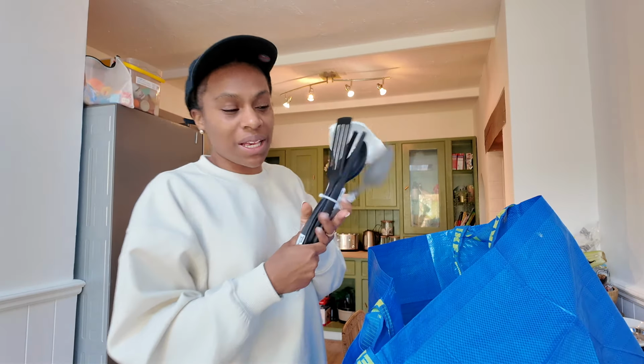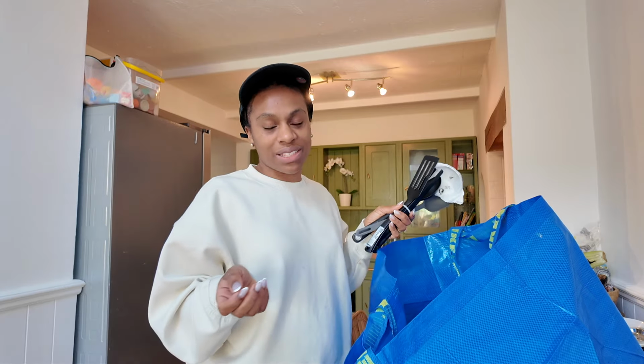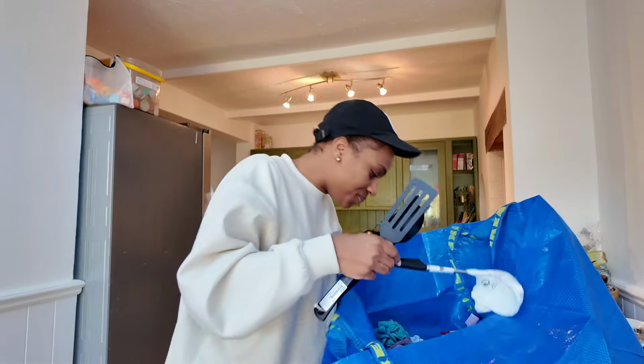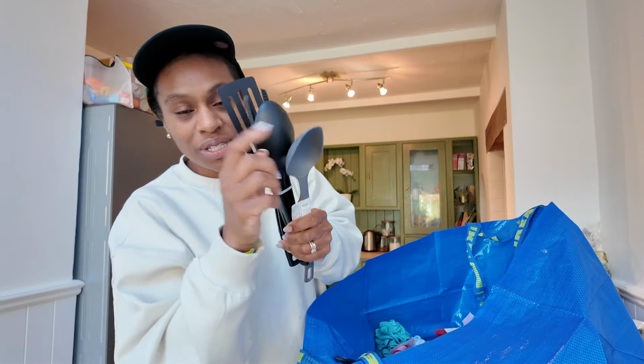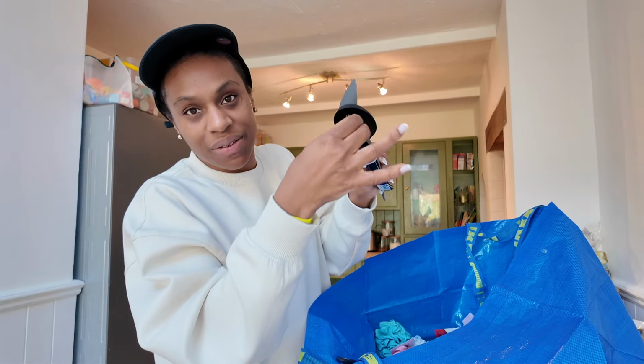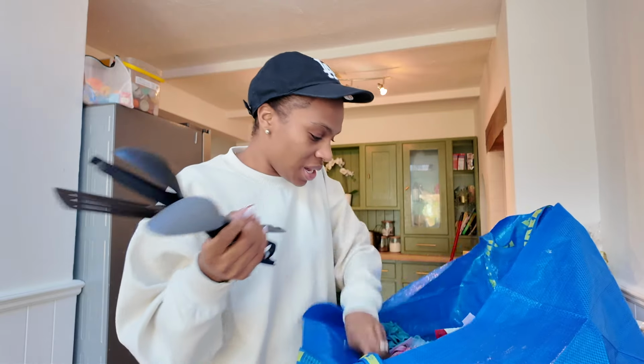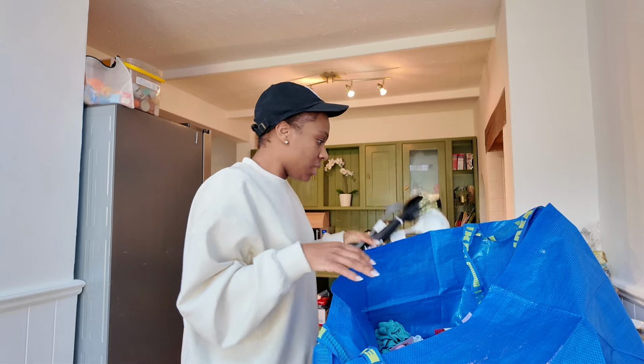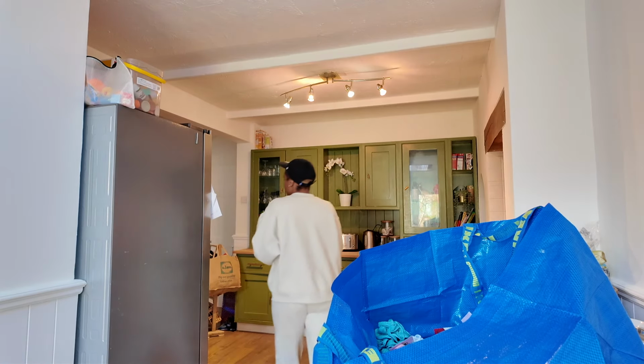I bought these because every time I spend in the house for a gathering, I never have enough serving spoons. So I bought two more serving spoons, a spatula, and then something to pick up the fish. We've got fish tomorrow. And I bought a spoon for the soup because we've been having soup recently. So I'm going to put that over here.